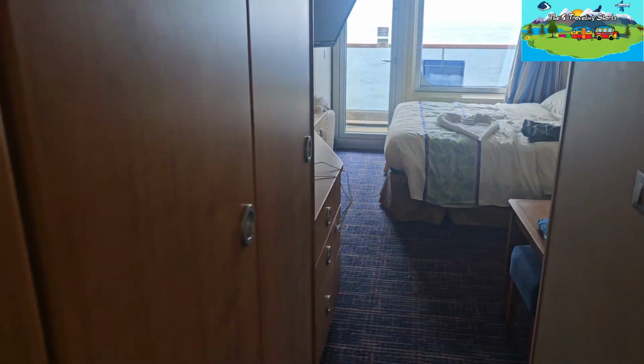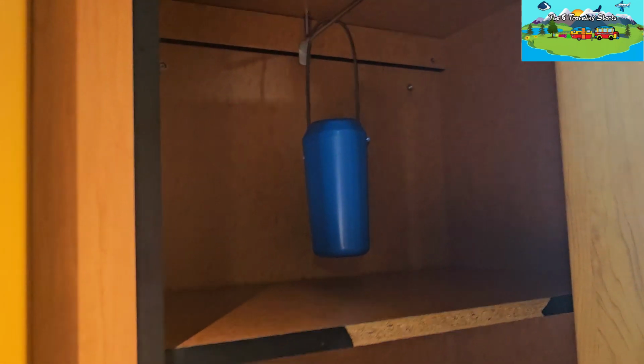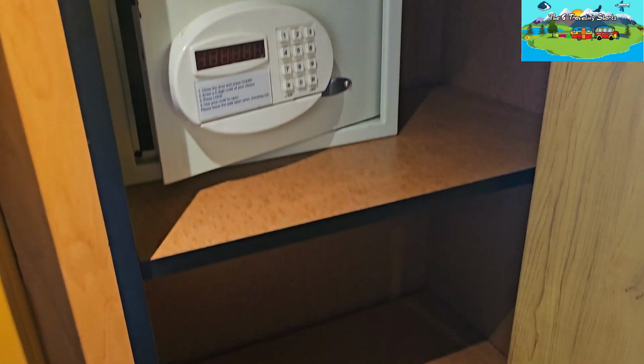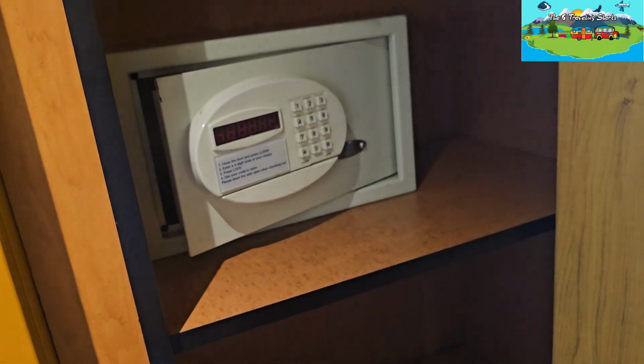When you first enter, on the left, you have a closet that has a few shelves. Life jackets are at the bottom. And this is also the closet where your safe is. Right next to that, you have 2 closets that are both hanging closet space.